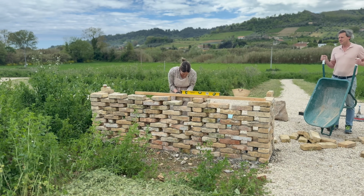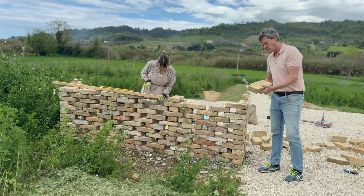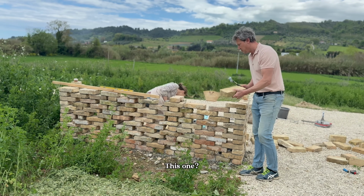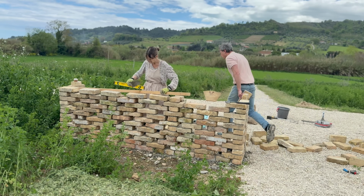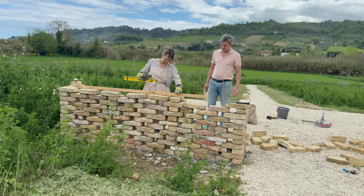Hopefully they're 50. We puzzled with different sizes of the old bricks and brought out the level to check the straightness of the wall.